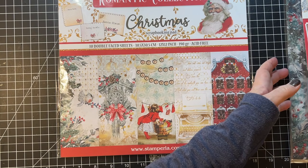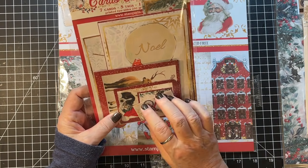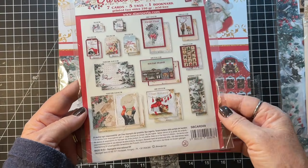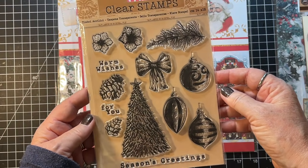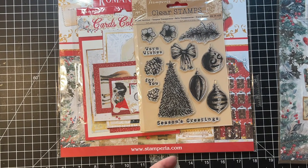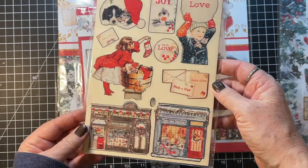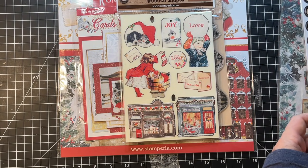So I think these are the extra things she put in. The cards collection for, it's Christmas cards collection. Look at that, all sorts of fun things there. Christmas clear stamps from Stamperia. Oh, those will be awesome to play with. Oh, wooden shapes. Interesting. Look at those. They're cutouts. Oh, and it's my girl. Oh, I'm excited. She might have to go on a cover.